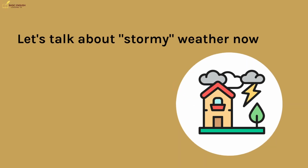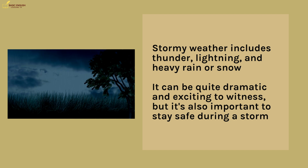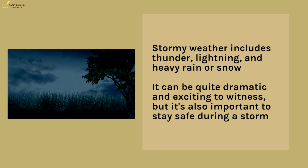Let's talk about stormy weather now. Stormy weather includes thunder, lightning, and heavy rain or snow. It can be quite dramatic and exciting to witness, but it's also important to stay safe during a storm.